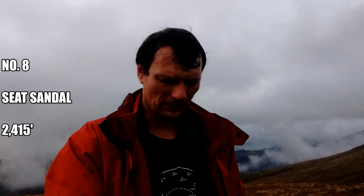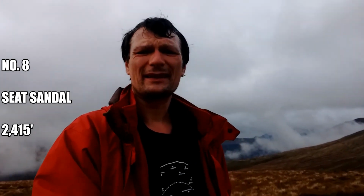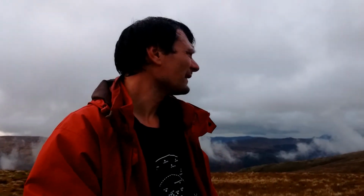And here we are on Seat Sandal, 2,415 feet, and this is Wainwright number 8. It's the fifth one of today and the final one of today. I'm guessing this is one of the lesser climbed fells of all the Wainwrights, because it's very close to some very prominent and famous neighbours.